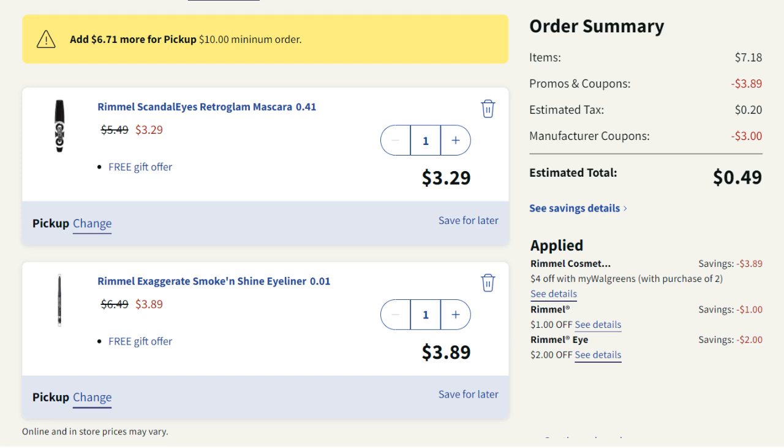There is a free gift. You'll see that pictured there when you purchase $25 or more in, I think it's beauty and personal care products. So I am wanting to try to put together some sort of scenario in order to get that free beauty, and I was going to include the Rimmel in this online.